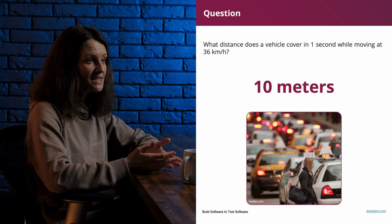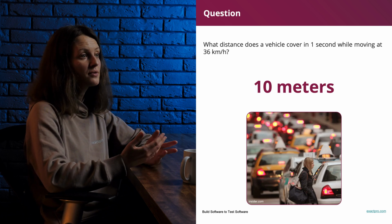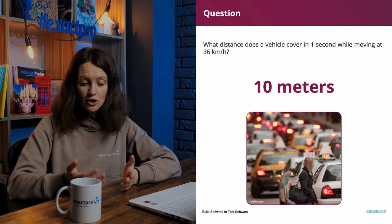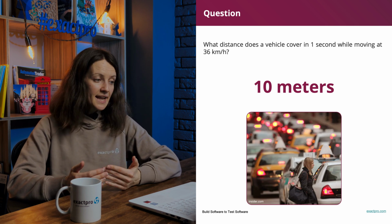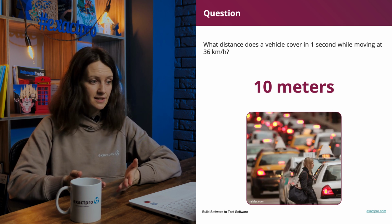The answer is 10 meters, and 10 meters is quite a distance, wouldn't you say? It's 2 or maybe 3 times the car's length. So if, let's say, it takes your car 1 second to make an informed decision, then the decision may come a few meters too late. It has to work more quickly than that. It should take 1/10 or maybe even 1/100th of a second.